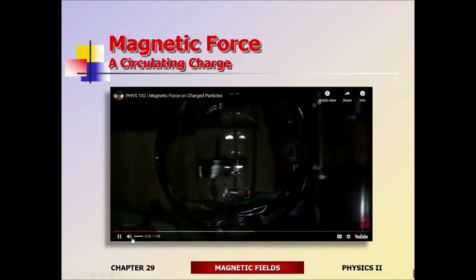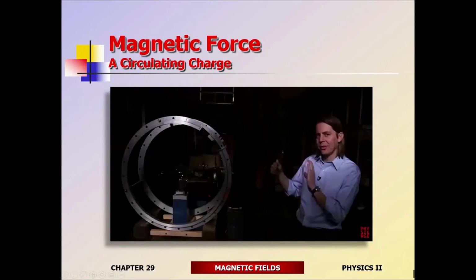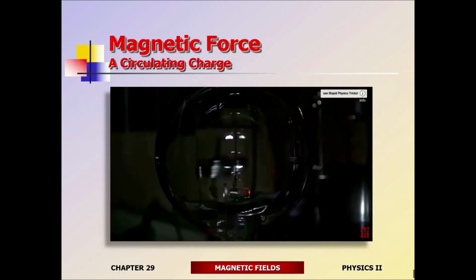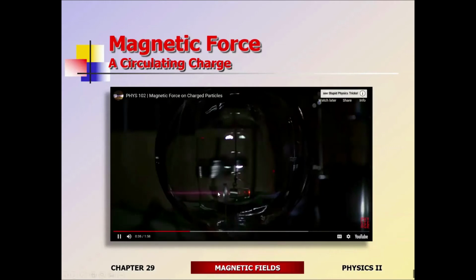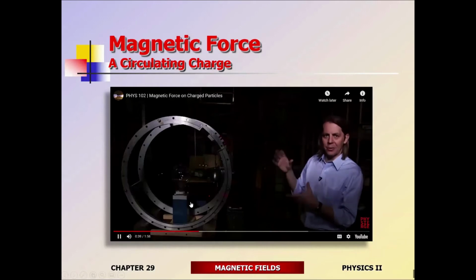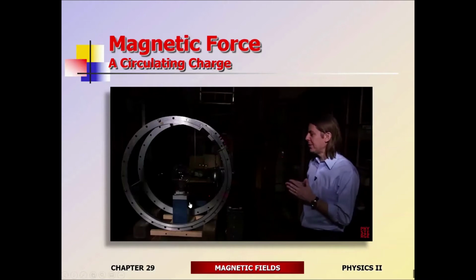Near the gun that you can now see glowing orange is a little metal plate that we put at a large positive potential. So that sucks the electrons up to a few hundred volts at the plate. The plate has a hole in it so that some of the electrons keep going and form a beam that continues on until it hits the glass. You can see the beam right here. Now you're seeing the beam because it's exciting a little bit of gas that's inside the bulb. So you're seeing light from the gas, but it's there because the beam is shooting through the gas. So you're seeing the electron beam indirectly.